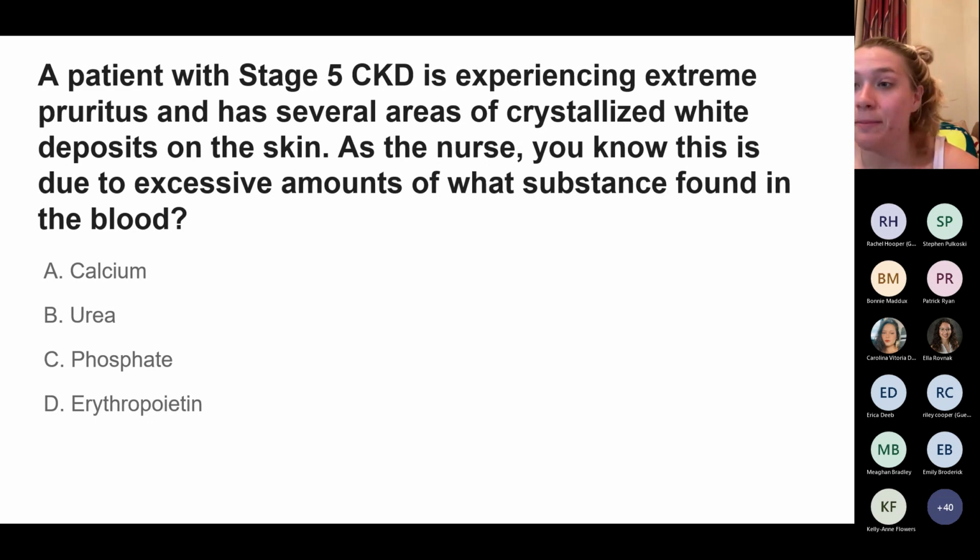Awesome job, guys. So it's B. This is our uremic frost. This really only shows up in that severe kidney disease. And this is because this urea is just building and building and building, and it can actually be very, very itchy and very uncomfortable. Very good.